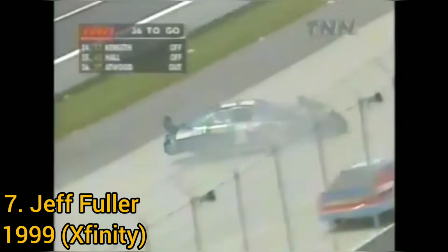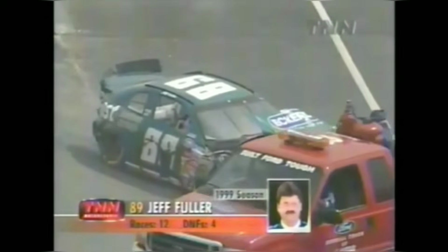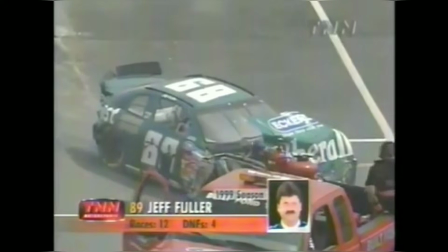Going to take that spot. Main straightaway. That is Jeff Fuller. Oh, hard into the white lightning wall. He heard a big boom just as he went by, which normally is indicative of a tire that was cut down. And caution, lap number 165. You see Fuller moving around in the race car. He's underneath Phil Parsons there.